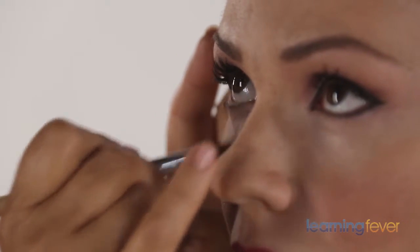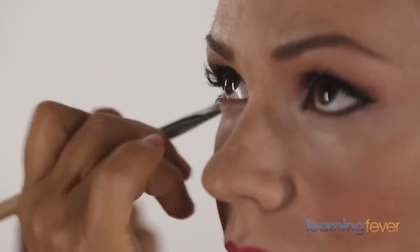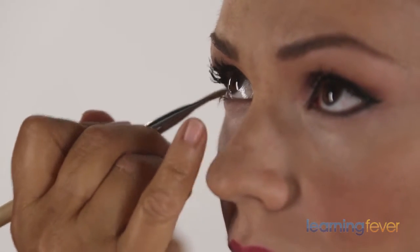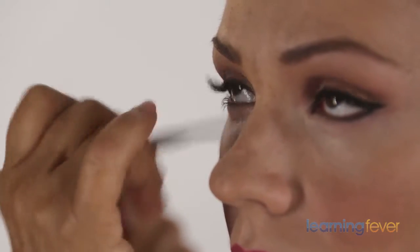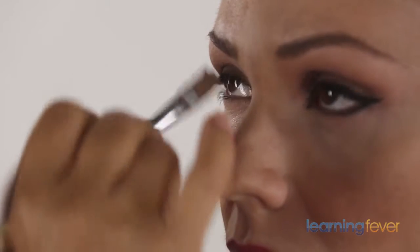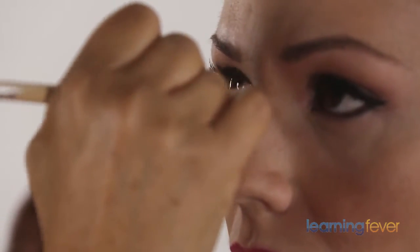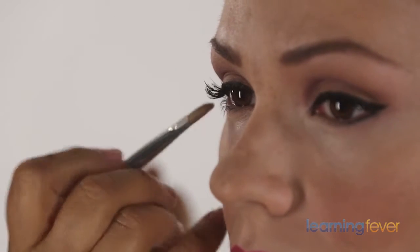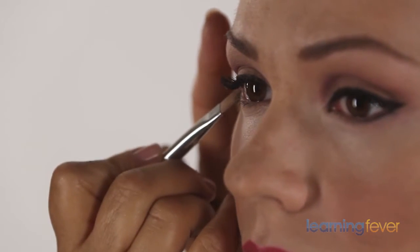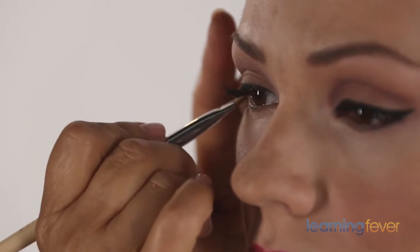The difference between a concealer and a foundation: concealer usually is highly pigmented, so it has the ability to cover what we consider to be imperfections, whether it's a dark shadow or pimple or a scar. It has the ability to cover those things with very little product because it's so highly pigmented. Foundations usually, depending on which one you choose, have a much lighter texture and are not as pigmented.